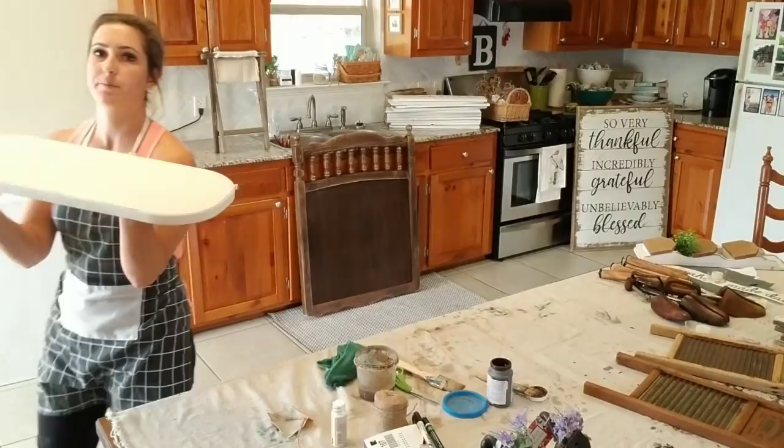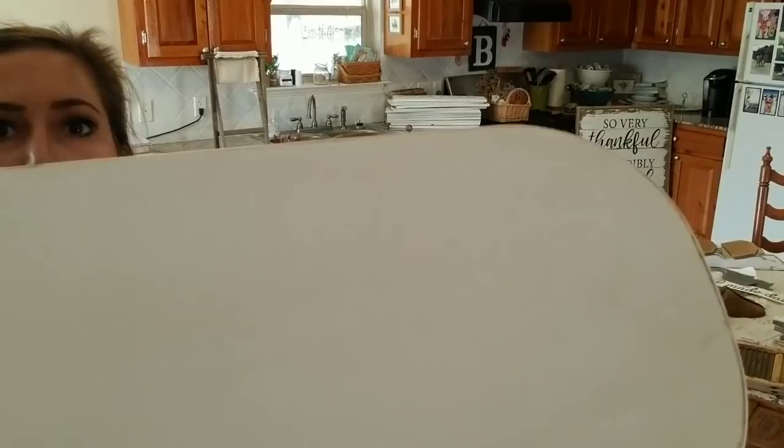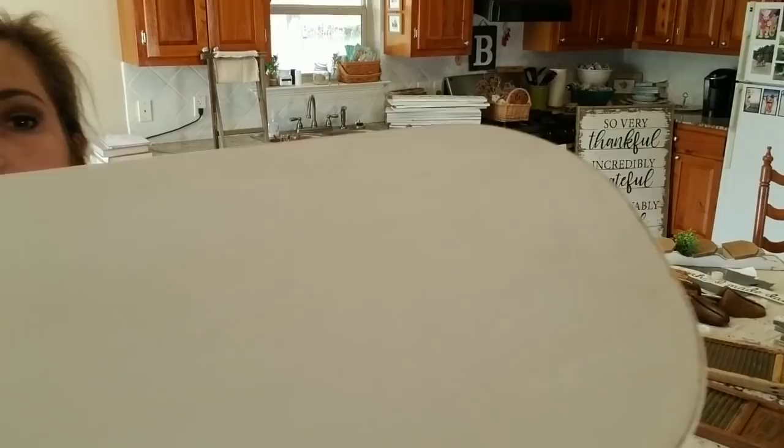So you see how the edges just have a little bit of distressing. And you can see when I wiped the brown onto the white, it just picked up some of that brown as well. So it looks a little distressed. It's not so bright white. All right, I'll put that on the side.